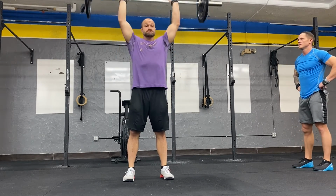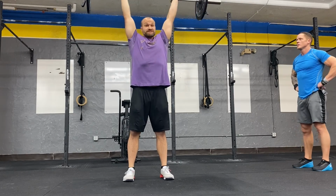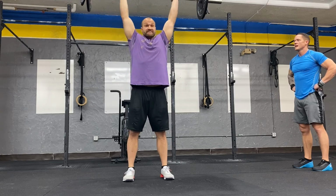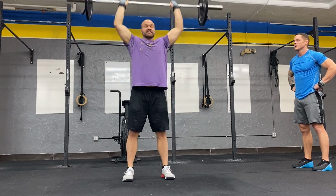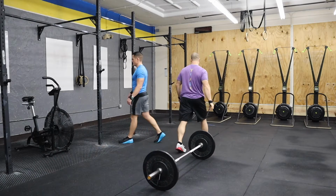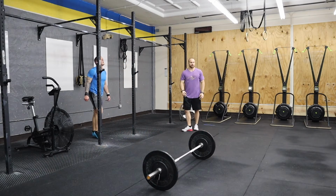For the hang clean, every rep of the hang clean must start with the barbell above an athlete's knees and end when an athlete receives the bar in the front rack position and has fully extended their knees and hips. Additionally, from the side profile, an athlete's elbows must be visibly in front of the barbell.